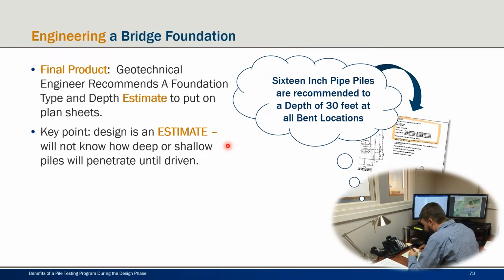So again, I want to just note that that's an estimate. We won't know how deep or shallow the piles, for instance, might penetrate until they're actually driven. Or a drilled shaft, a lot of times it's too expensive to test, so we don't do as much drilled shaft testing.